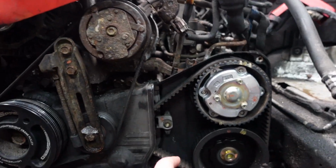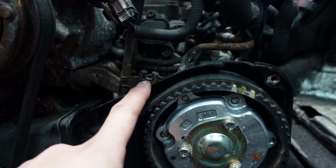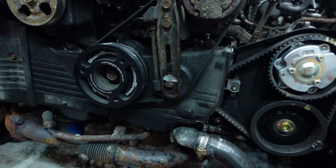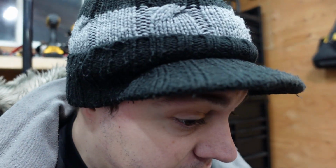Now, I took off the timing cover. I knew that it was damaged, and then me being a dummy, I was tightening instead of loosening, and I snapped it. So I'm going to have to pull off all of this and replace that. Now, that being said, I may hold off on pulling that all off, or I may do it.